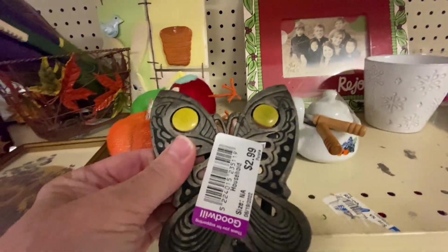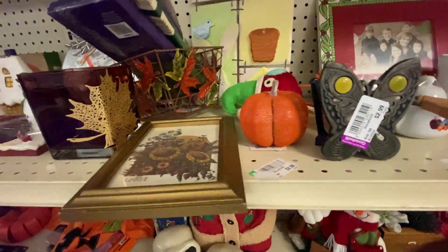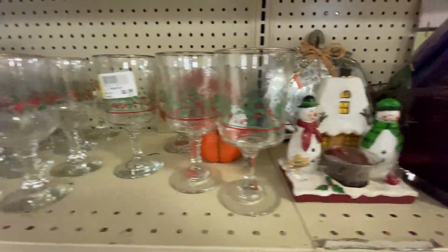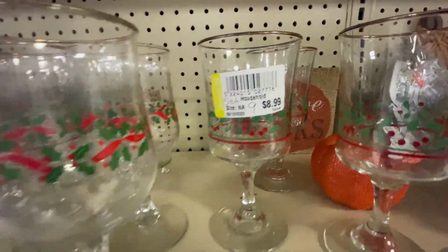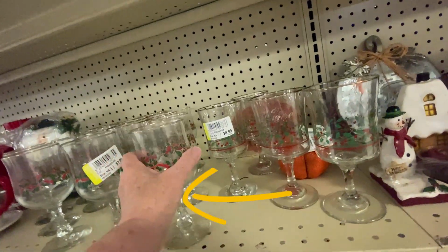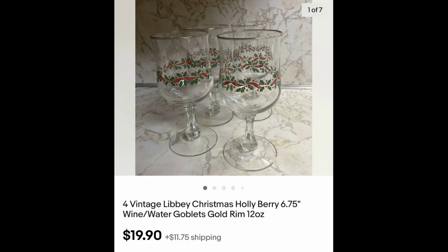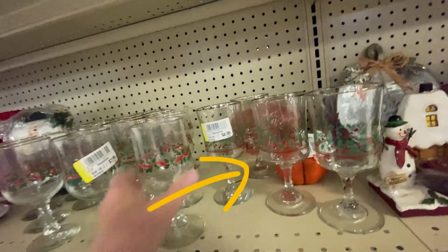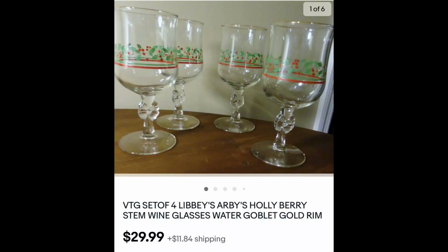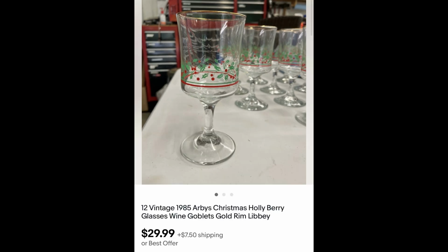I know that butterfly things can sell. This is $2.99 for a napkin holder, but it didn't seem very well made. You've seen these Christmas glasses in several of my videos. What you don't see is me buying them. Well, I might have once. But the ones on the left are made by Libby, and they are the hollyberry pattern, and a set of 4 sold for $19.90. The ones on the right actually are also Libby, but some people just put Arby's, but they were a promotional item between Libby and Arby's back in the 1980s, wine goblet in a hollyberry pattern, and a set of 12 sold for $29.99.